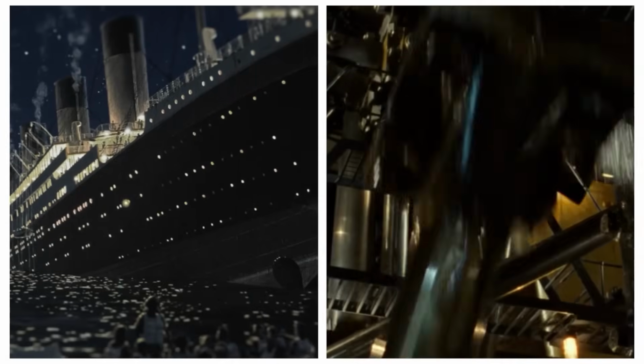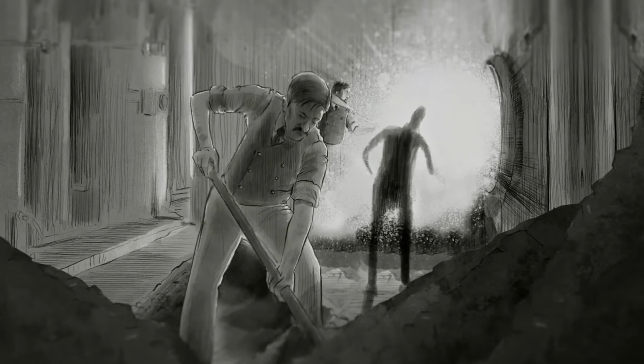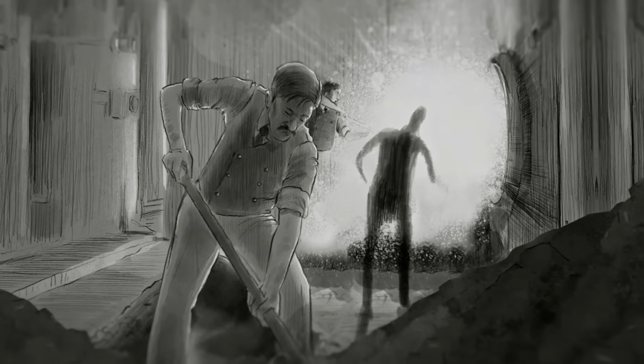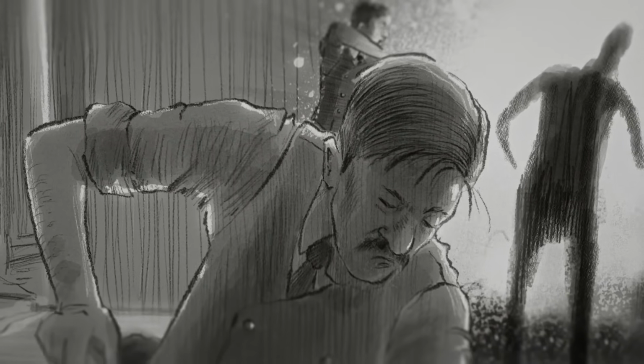Up until it sank, those boilers were running. This could only mean one thing. The engineers who were keeping these boilers running never left their posts. They fulfilled their duty to the very end, not because they couldn't leave, but rather because they wanted to. Their job was essential.